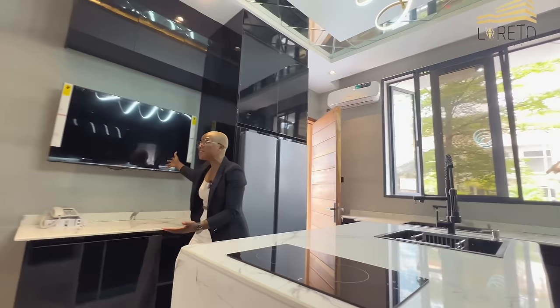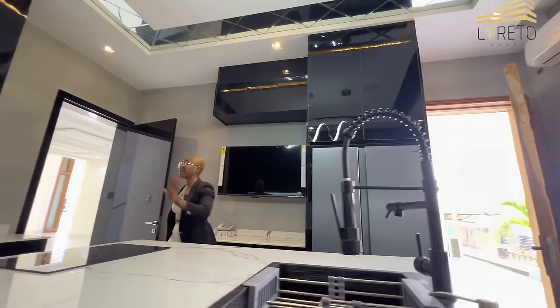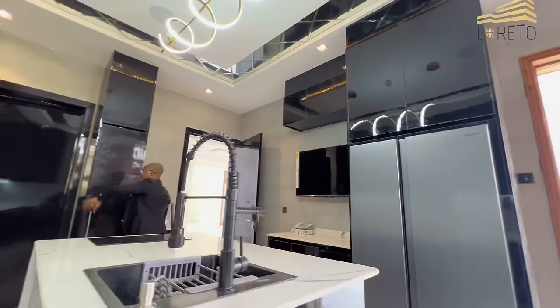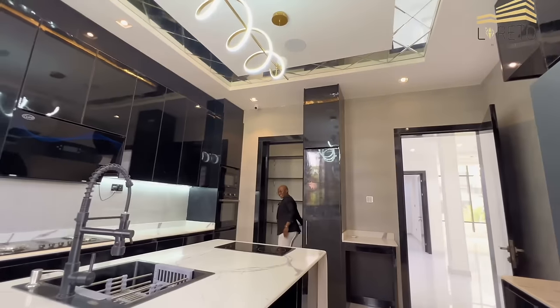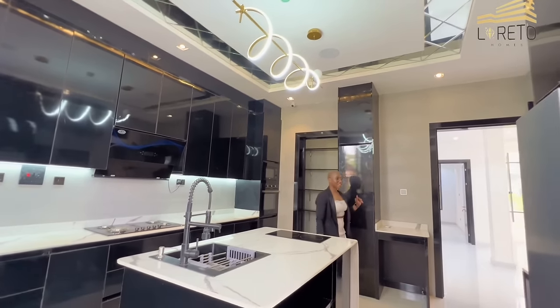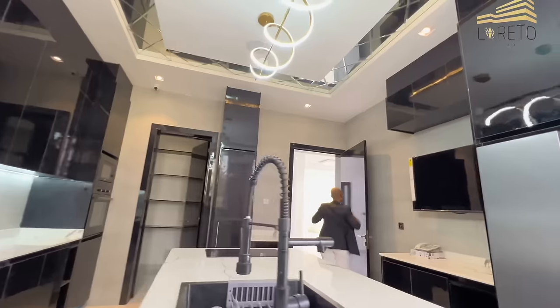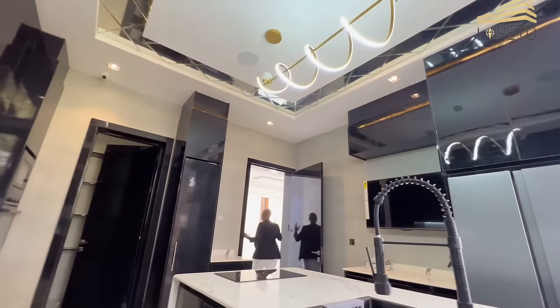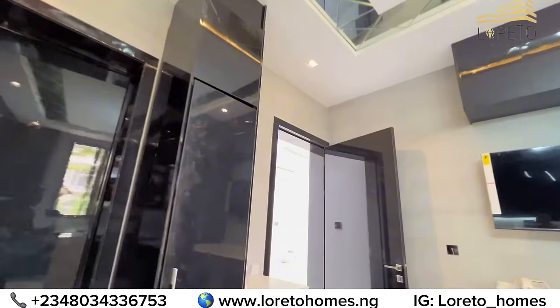You have the TV set right here, so you can cook and be watching your TV. You also have the CCTV and then the boundary. Anyways, come with me, let's go upstairs. And of course, you can access the maid's room from this side and the other rooms which are outside the building. Now walking with me, let's go see inside.